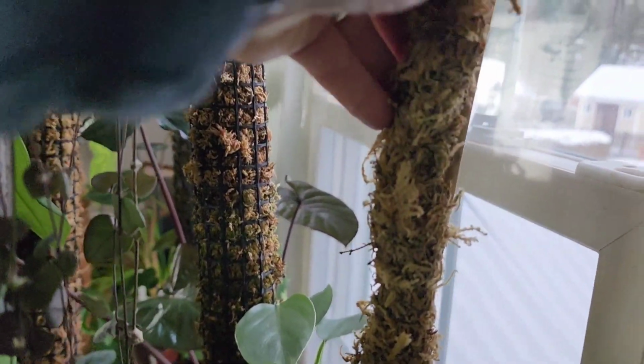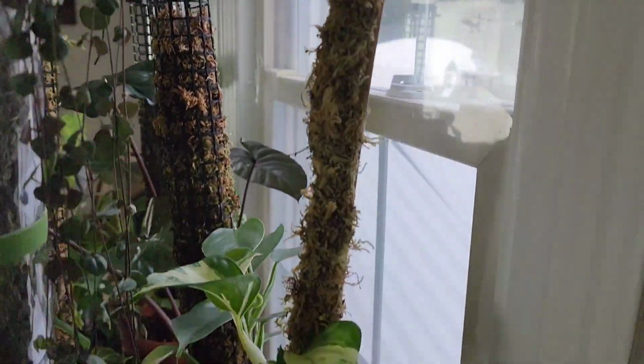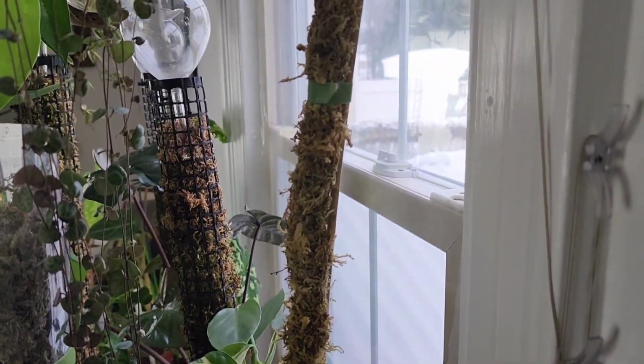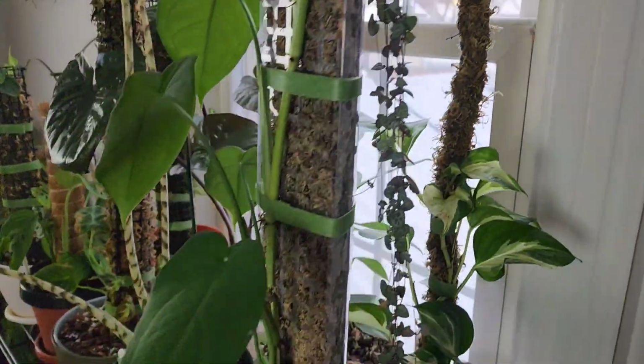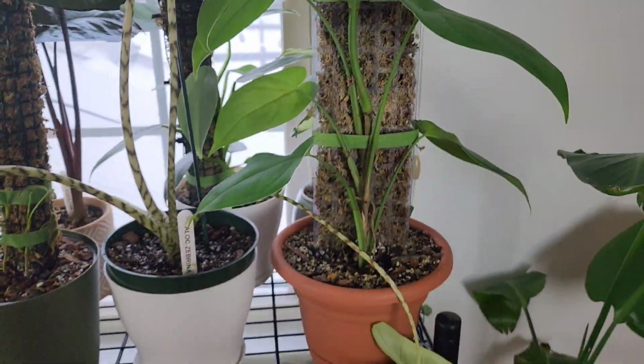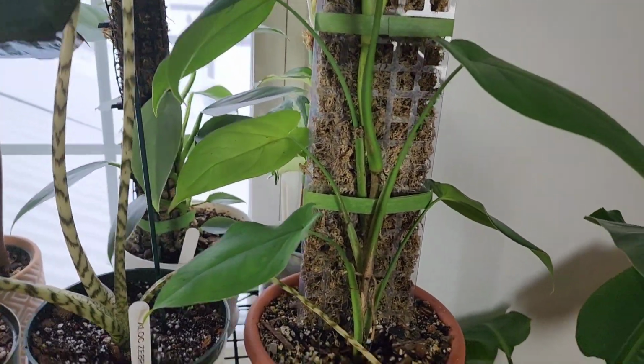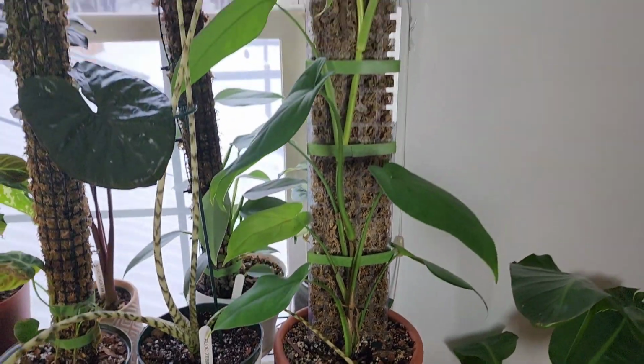This moss pole has wire in it, and it actually bends any which way you want to bend it. So you can actually make a heart out of it, you can make a circle out of it, whatever you want. Okay. And then right here in the front is my Syngonium Chia Pence, and I absolutely love this plant.